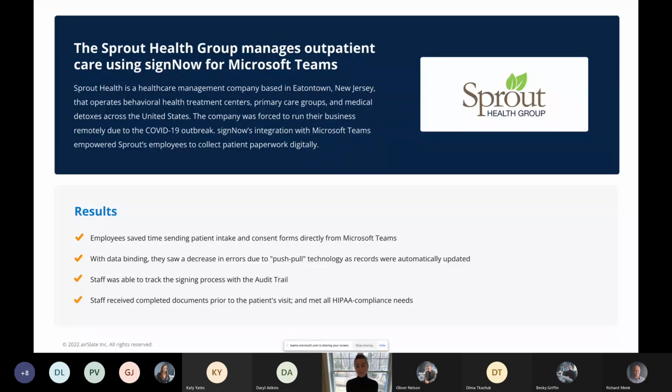And they use Microsoft Teams to handle booking appointments, to send consent forms, and keep track of the patients and everything. In addition to that, they use signNow to send those forms back and forth. And of course, they pull and push data from Teams to do all of that, so they don't have to do data entry into the document itself when they send it out to patients. So it's a very straightforward case study.